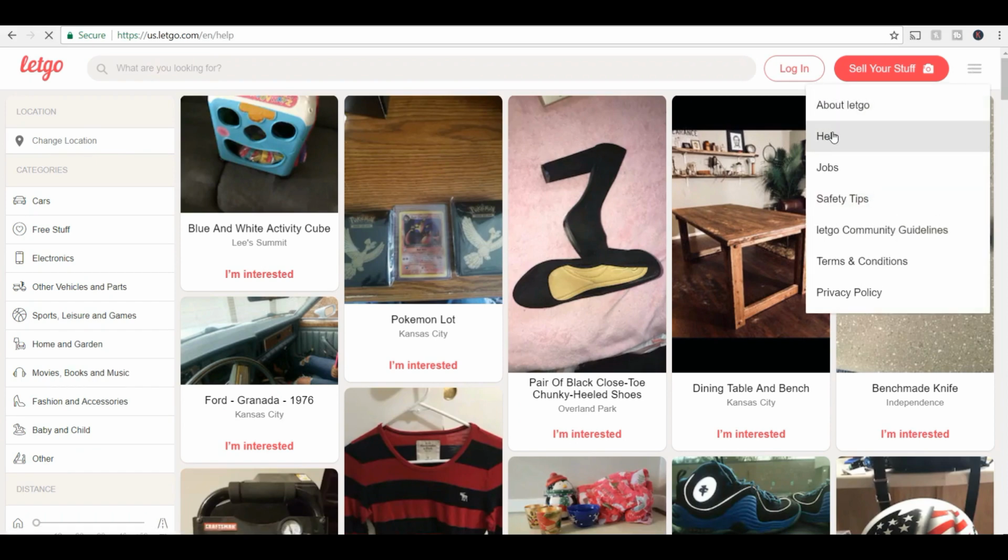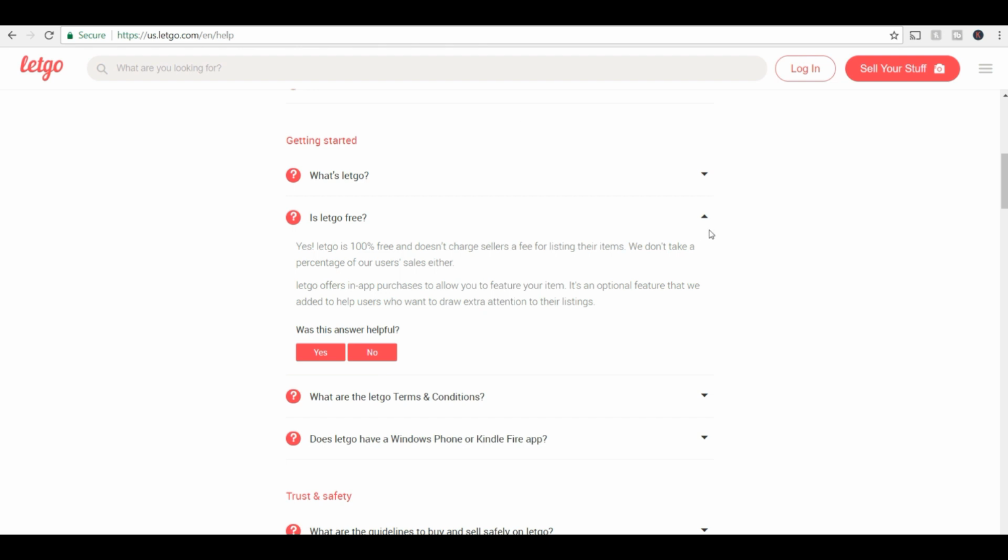Let's go to the LetGo website and check the help section. On their website, they tell us that LetGo is 100% free. They do not take any fees for listing items. That is a big plus. But they do allow you to gain more exposure for a fee. So it's nice to have that option.